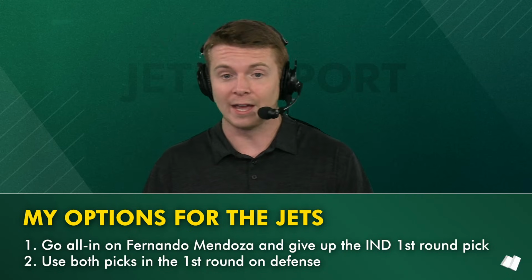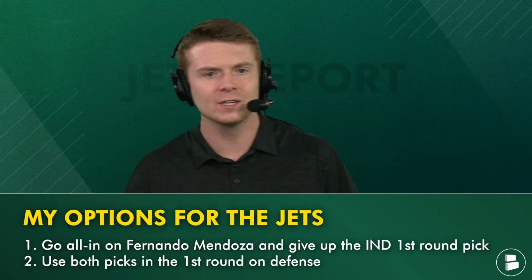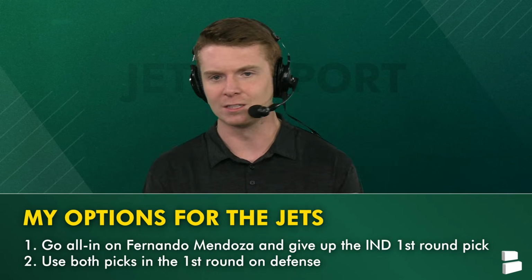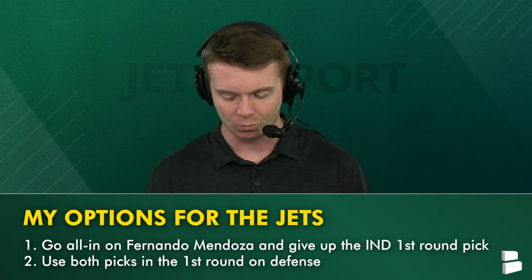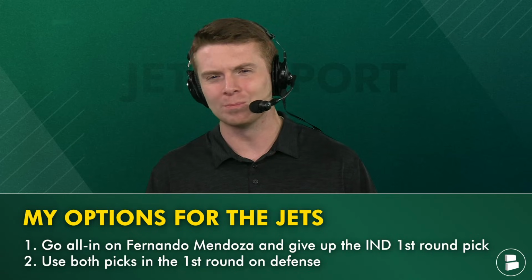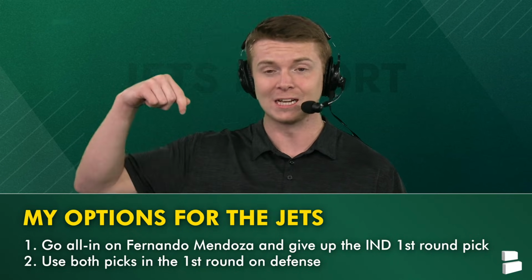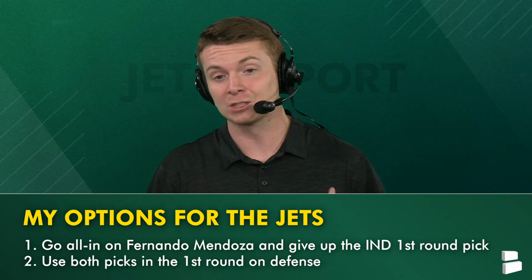Or if you don't do that, just use both picks on defense. Give Aaron Glenn what he wants, because even though he's not calling the plays, he's a defensive-minded head coach. It would fit the identity that the Jets are trying to establish here, being a run-first team and relying on that defense. So I think you got two options there. I would much rather have them go either of these options and go wide receiver and a cornerback in round one as well. But that's just personally what I would do.